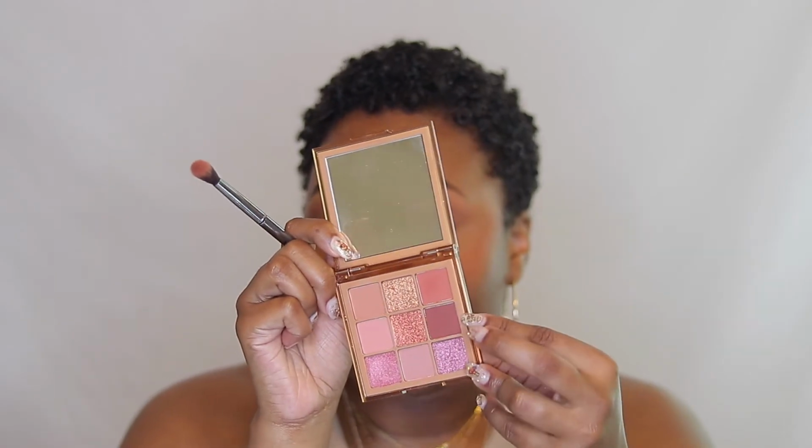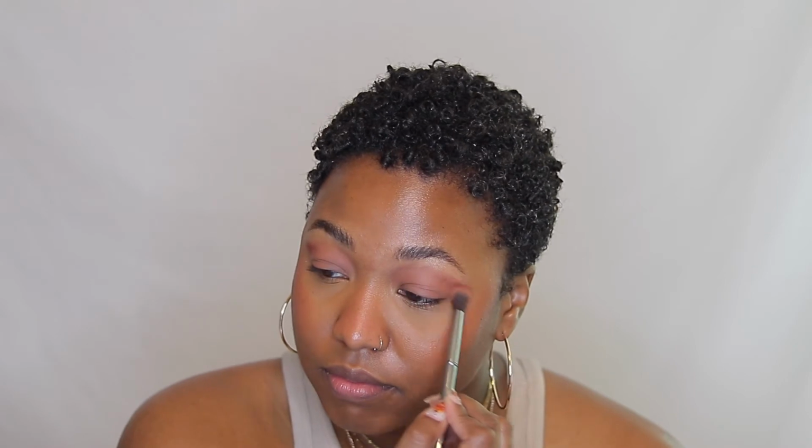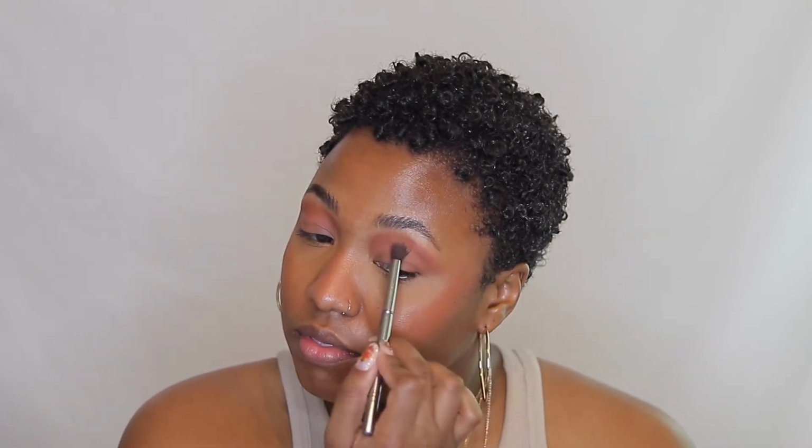Next, I'm going to be taking this chocolatey brown color right here, and I'm just going to be taking that on a small fluffy brush, and I'm going to be applying that into my crease area, making sure that I don't use too much. And I'm also just going to be taking nice light windshield wiper motions back and forth in order to have a nice blown out look.